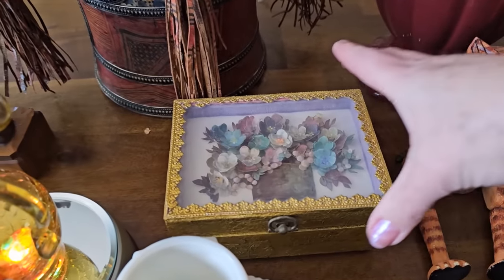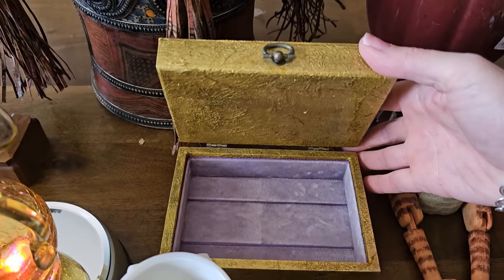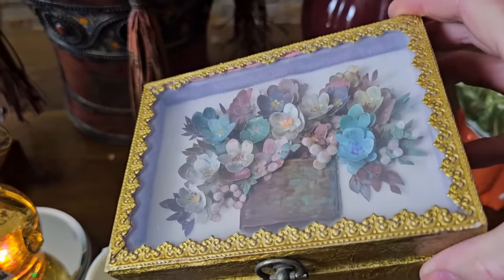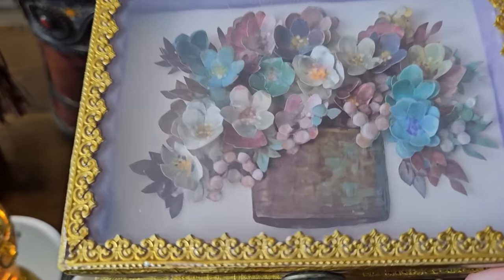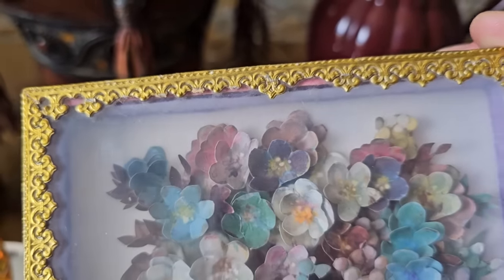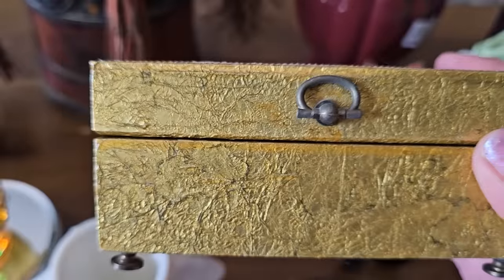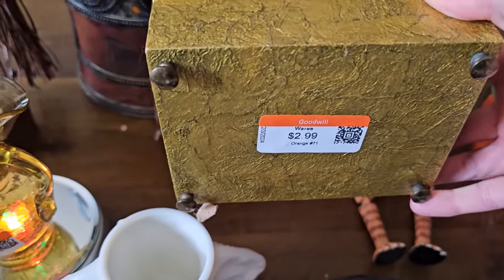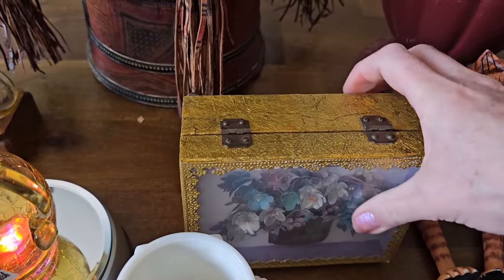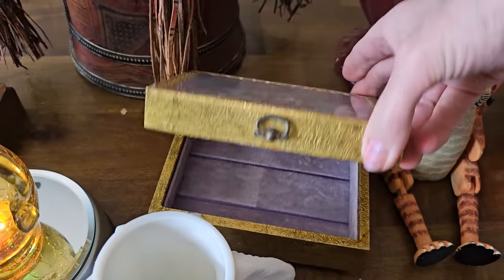Next, we have our lovely little folk art trinket box here. I'm almost positive that this was a project piece. Somebody created little three-dimensional paper flowers under the glass, and the edging is almost like a gold doily. Now at the top there are some little pieces missing, I'm sure from age. There are the hinges and the little handle. It has 4 feet. We paid $3 on this piece. Not sure what that piece is on the back. Oh, it's just a little piece of paper on the back. $3. I am going to ask $24.